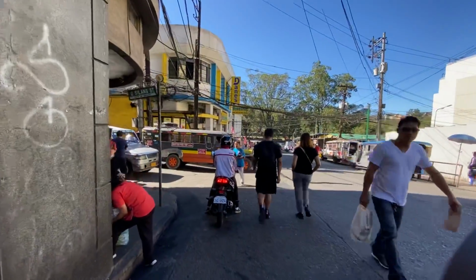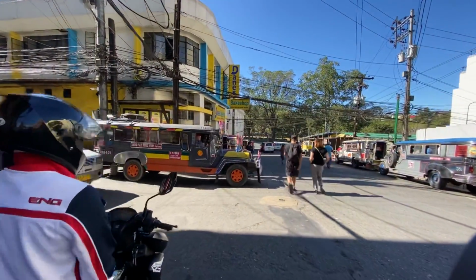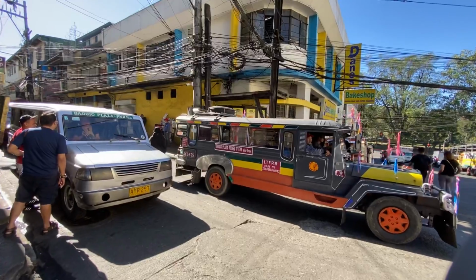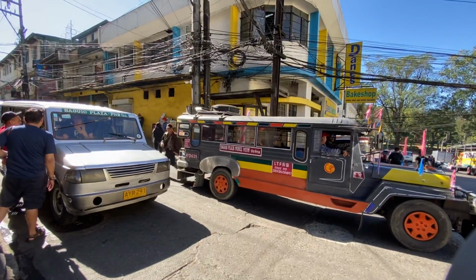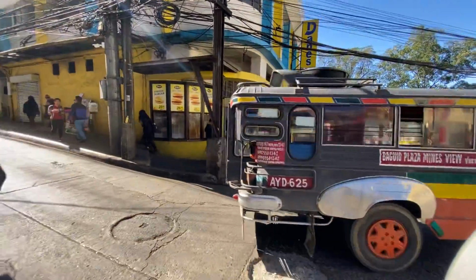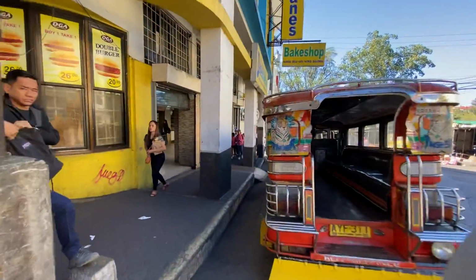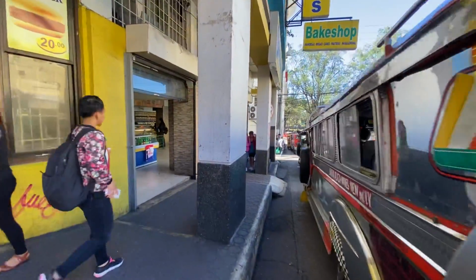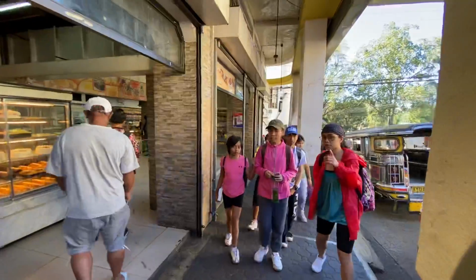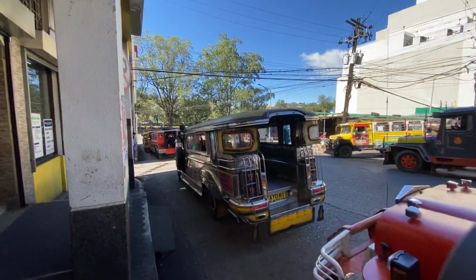So the side of the jeepneys tells you where they're going to go. So this one goes up to Mines View, which I'll do a video on at some point. Mines View is up higher, at a higher elevation, and very beautiful scenery up there. So maybe that's what I'll do. I'll take the jeepney up there at some point.